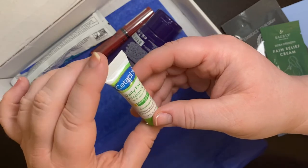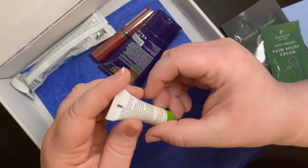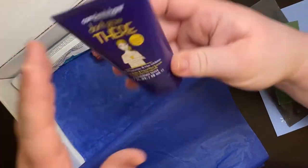This is a very, very small sample of Cetaphil Daily Moisturizer with sunscreen, and it's SPF 35. Cetaphil's a great brand, so, you know, I'm not opposed to that.